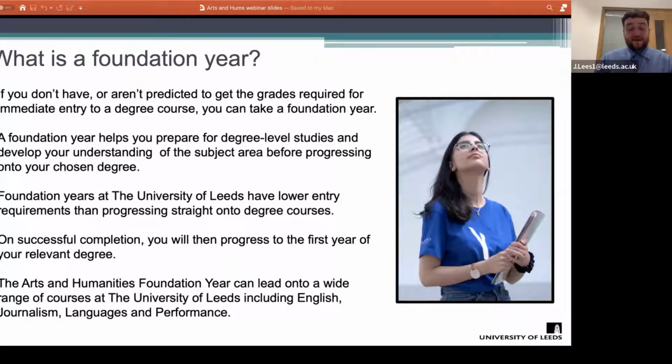Foundation years at the University of Leeds generally have lower entry requirements than progressing directly onto a degree course. Because it's a preparatory year to prepare you and equip you with the knowledge and skills that you need to succeed on a particular degree, for that reason, it has lower entry requirements. And I'll show you a bit of information about that in the next slide.